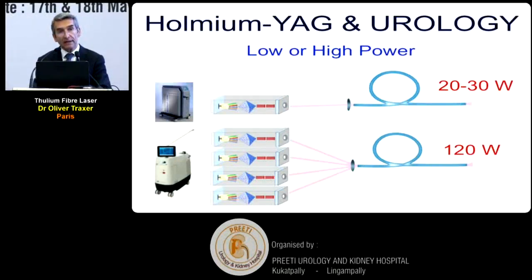Now, to conclude with Holmium, what is the difference between low and high power systems? You know that if you are using a low power system, that's what we call 20 or 30 watt machines, the difference with the big machine, 100, 120 watts, is just the number of cavities. The simple cavity that we described before. If you are using a high power system, it means that you have multiple cavities in the system.